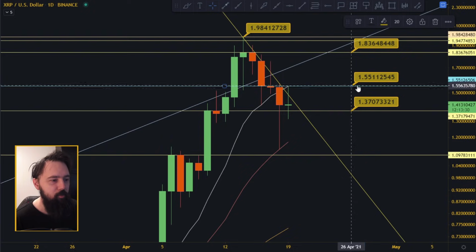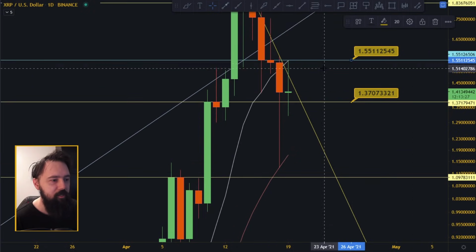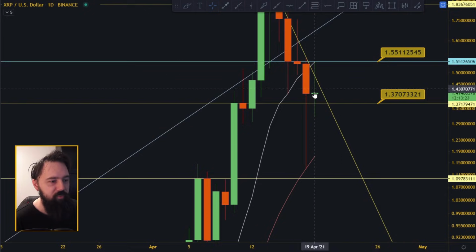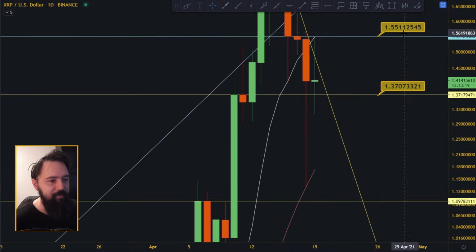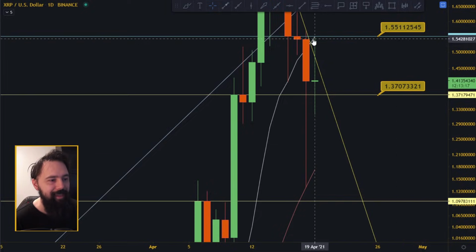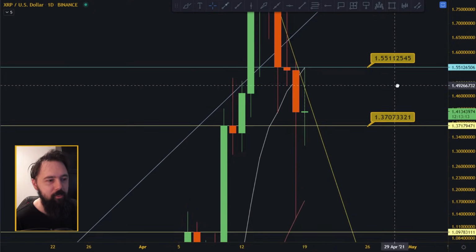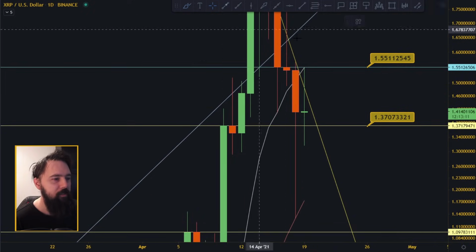This support is actually broken, so it's acting as resistance, and you can see that exactly on the dollar today. When we broke this support at 155, we went all the way up to exactly the touch on the 155 and the 10 moving average. The 10 moving average and 155 were acting as resistance. So this is the target to break right now.